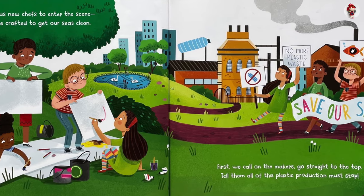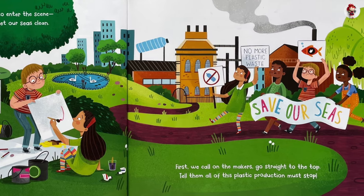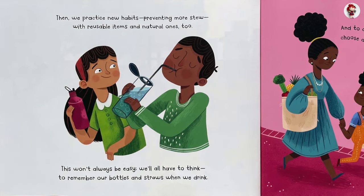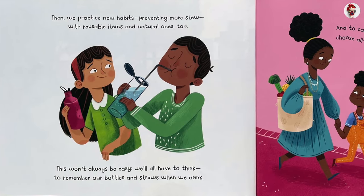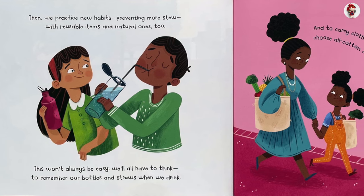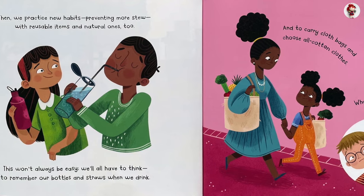First we call on the makers, go straight to the top. Tell them all of this plastic production must stop. And then we practice new habits, preventing more stew, with reusable items and natural ones too. This won't always be easy.